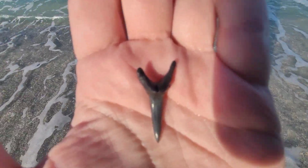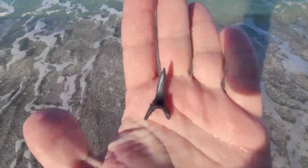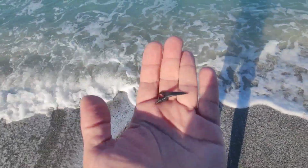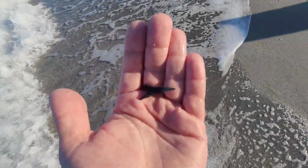Pretty close. I don't remember what kind of shark that is. I think it's some kind of snaggletooth, kind of a skinnier shark. Big, long, sharp teeth. Well, of course it's sharp. It's a shark. But yeah, I only looked for teeth for maybe 5 minutes, and I came up with these two, this big one and this small one.